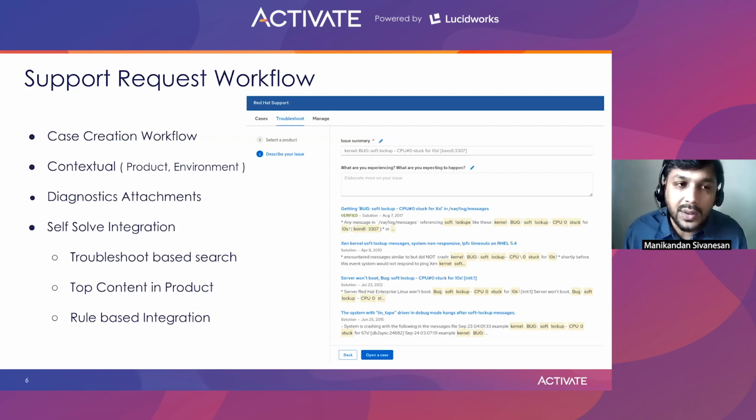Also, if this is a particular problem, then we want to ensure that the right diagnostic attachments are added to the case. There are certain critical integration patterns for self-solve that we use as part of the case creation workflow, to ensure that we use as many options as possible to deliver self-solve.